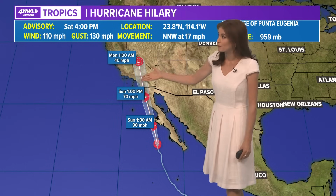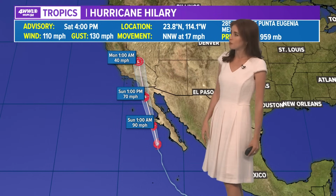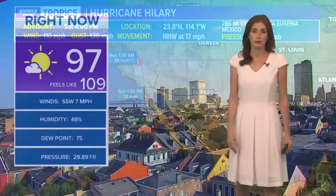Hurricane Hilary is, of course, spinning in the eastern Pacific. It's a Category 2. We are expecting it to weaken as it approaches Southern California, but it's very interesting and, of course, very unusual to see this kind of system moving into that corner of Mexico and then into California, and very odd to see a tropical graphic at all, even a weakened tropical graphic, near Las Vegas.